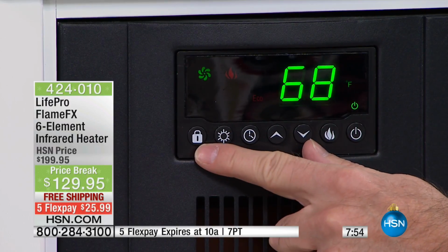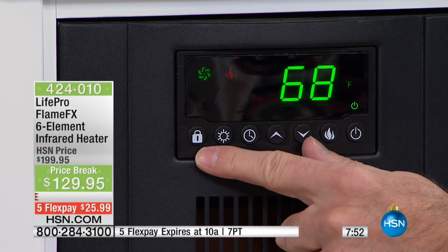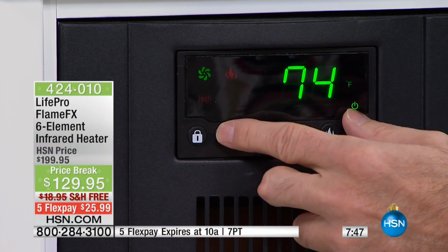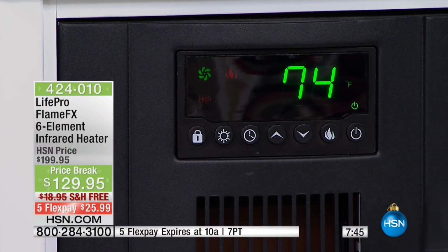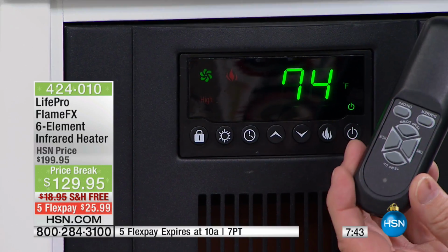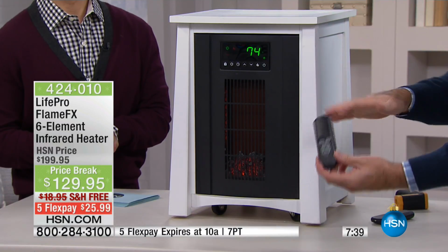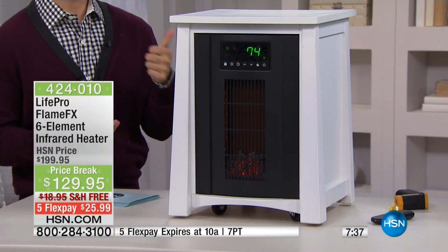And you can also lock it. If you want to keep your partner or your little one's fingers off this and adjusting it, you can do that as well. So it's simple and easy to operate. And as I mentioned, you get 2 remotes, and they're universal remotes. So if you bought more than one of the heaters today, all 4 of them would work on either of those 2.